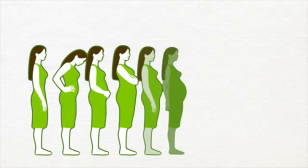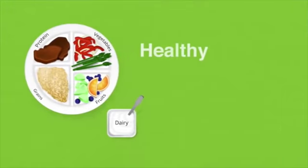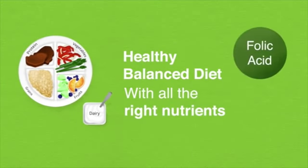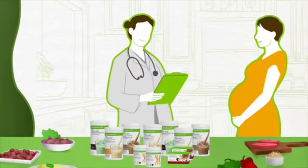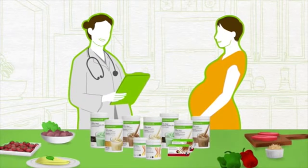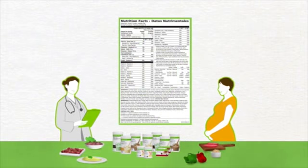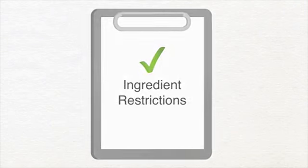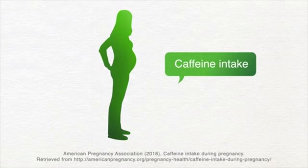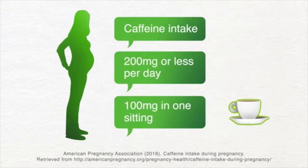Depending on your stage of pregnancy, you may have different caloric, vitamin, and mineral needs. Eating a healthy, balanced diet with all of the right nutrients, like folic acid and iron, is very important for your baby's healthy development. Make sure to talk to your healthcare provider about how to meet your nutrient needs through diet and/or supplements. Your healthcare provider can also review the vitamins and minerals in the products in light of any prescribed prenatal supplementation. He or she can also determine any ingredient restrictions. For example, pregnant women are generally advised to limit their caffeine intake to 200 milligrams or less per day and should only have about 100 milligrams, about one cup of coffee, in one sitting.